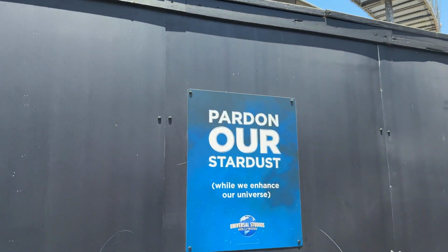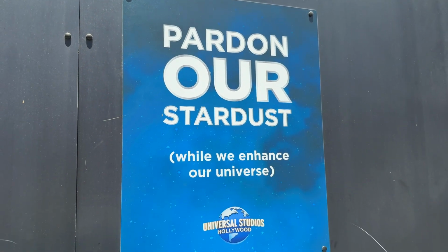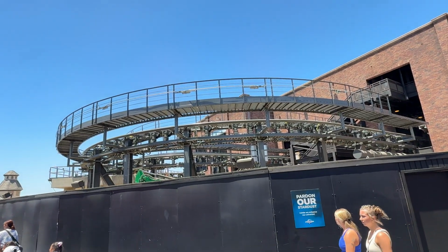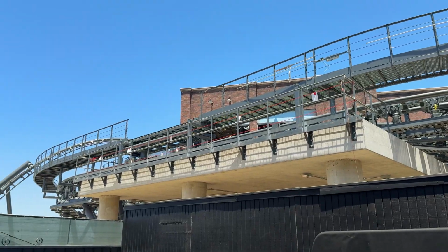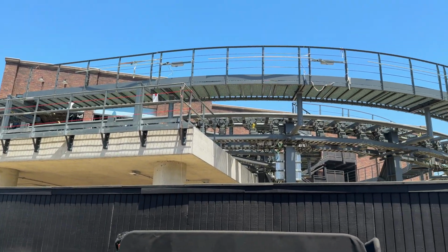You know what? I will pardon your Stardust all you want, because this coaster is going to be bonkers amazing cool. They're actually doing construction on it right now, too. I can hear, and I saw one of the construction vehicles pop its head out a little bit there. Yeah, here is the track. We're not at our official formal lookout spot yet, but this is right by the French Bistro, right before you go into the France area. So I figured we'd check it out just really quick there.